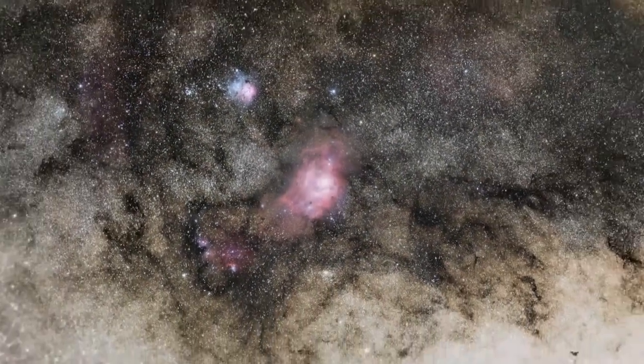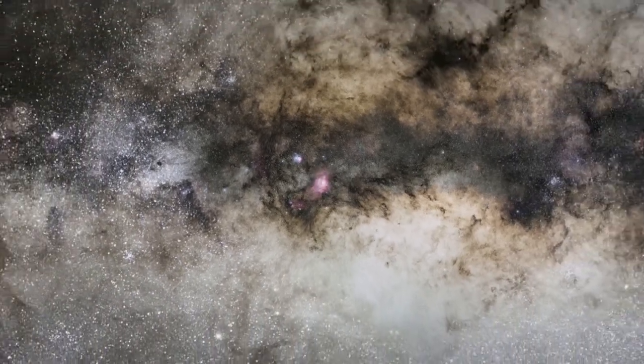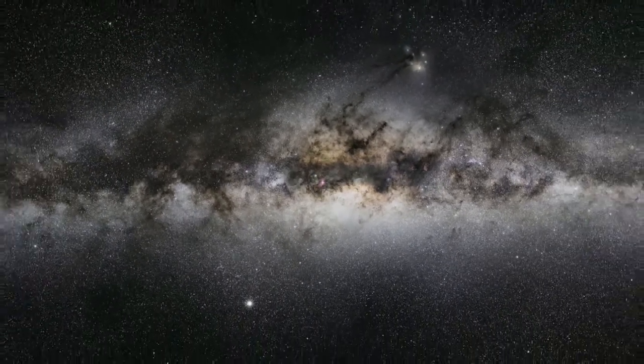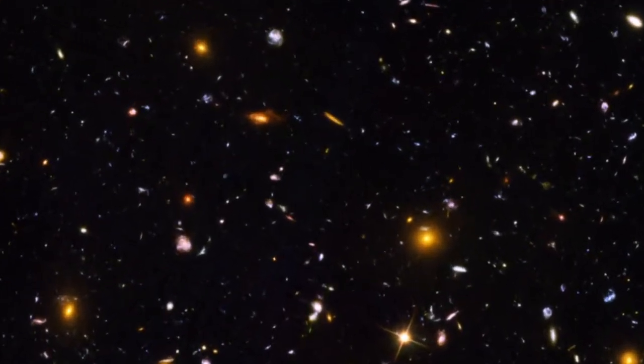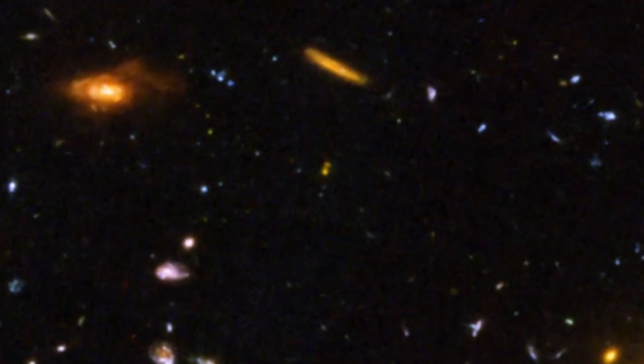Understanding the vast scale of the universe is no mean feat. But Hubble has helped us to understand the skies around us. It has peered far away to the very edges of the visible universe and taken snapshots of space as it appeared deep in the cosmic past, billions of years ago.